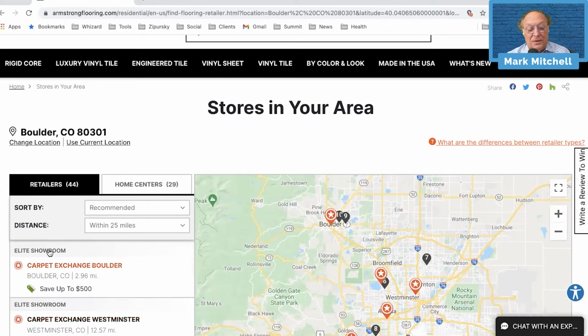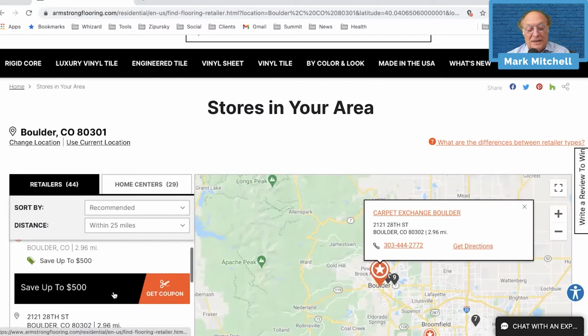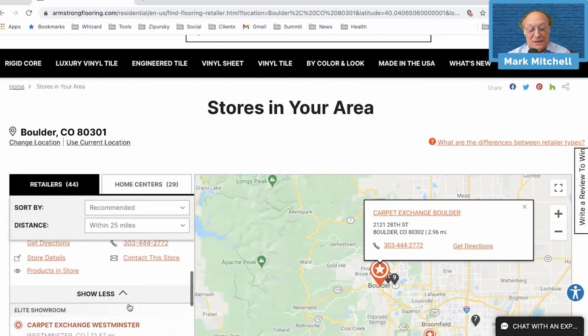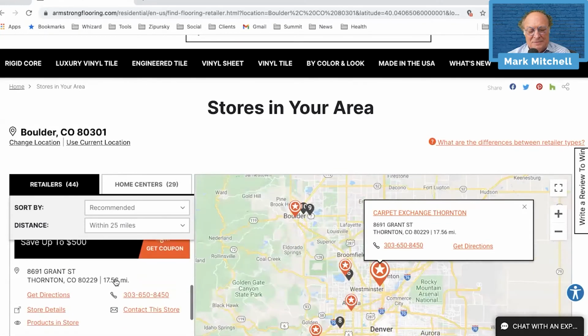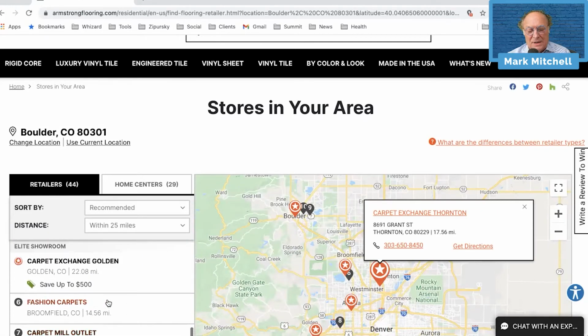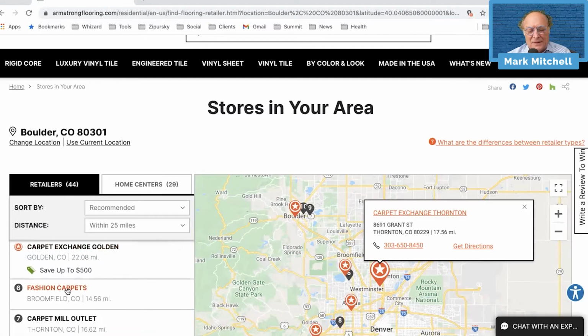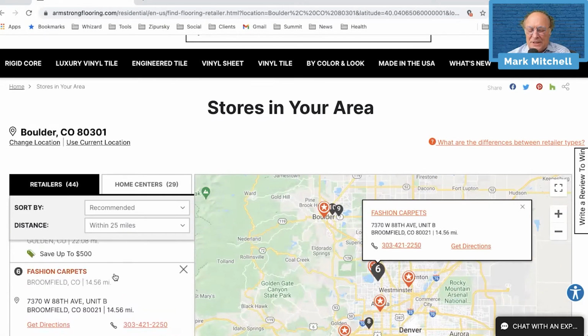Now, I do see a new thing here. If I hit Elite showroom, then it says save up to $500. Well, I wouldn't know that. I just see it's an Elite showroom, and no one is telling me what an Elite showroom is. I guess all Elite showrooms are automatically signed up for this, which makes me wonder, did they sign up for it? If I actually go in there, will the salesperson know what I'm talking about? Or will they go, oh, do we have an Armstrong promotion going on this week or something? So here we go to Fashion Carpets, and I guess they're not Elite, so they're not participating.